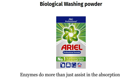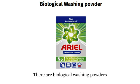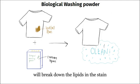Enzymes do more than just assist in the absorption of nutrients in our body. There are biological washing powders with enzymes that help to break down stubborn stains. When clothes get stained with oil, also known as lipids, lipase, which are enzymes, will break down the lipids in the stain.